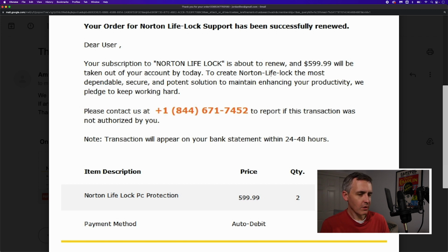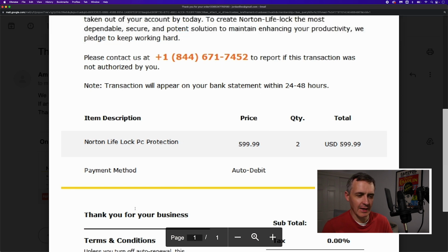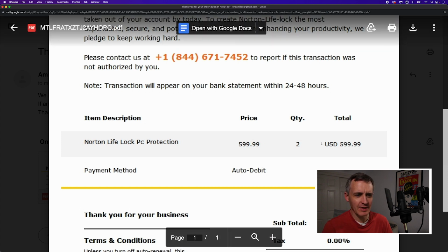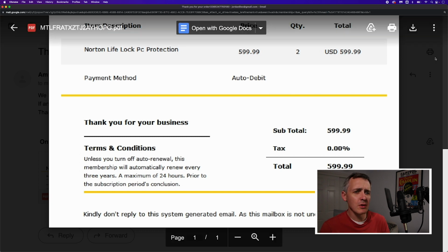Okay. So it's been a few days since I got this email. It's been disconnected, the number. They change the numbers all the time. So it says it's for Norton LifeLock PC protection for $599.99. That's a lot of money. Quantity 2. So the total should be like $1,200, not $599.99. That's a mistake on the scammer's part. They're idiots. Terms and conditions, something about auto renewal and whatever else.